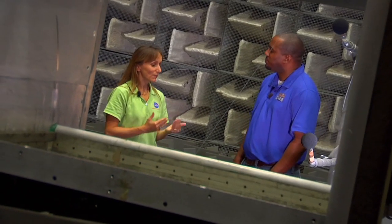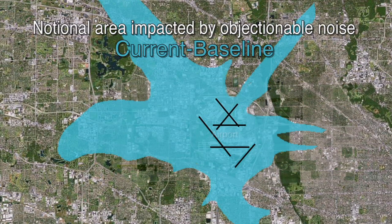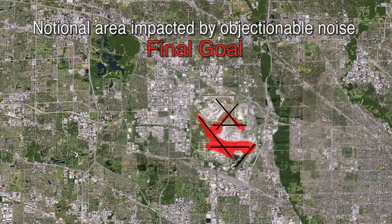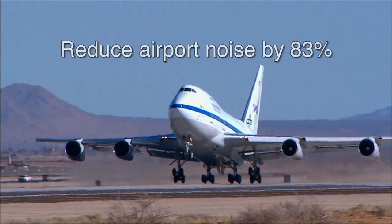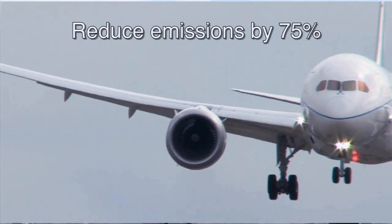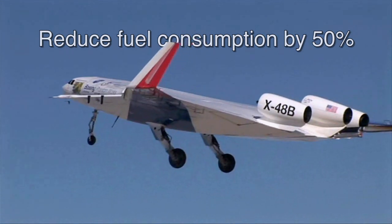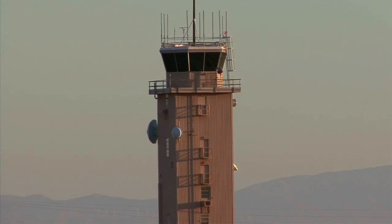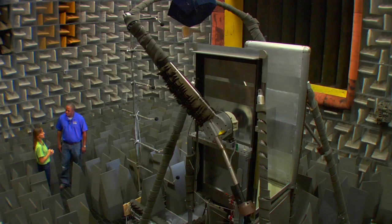Yes. So for Green Aviation right now, our goals are to confine the objectionable noise to within the airport boundaries. This means reducing the noise from every aircraft in the fleet, from the small commuter planes with propellers to the large commercial airliners. NASA and its partners hope to reduce future aircraft noise profiles by about 83% as compared to current levels. Also, we hope to reduce future aircraft emissions by 75% and fuel consumption by about 50% as compared to current levels. A greener future for aviation holds the promise of new life for airports, because people will be able to enjoy the convenience and commercial benefits of living near an airport without enduring the racket and fumes that are so aggravating today. Well, that's good.